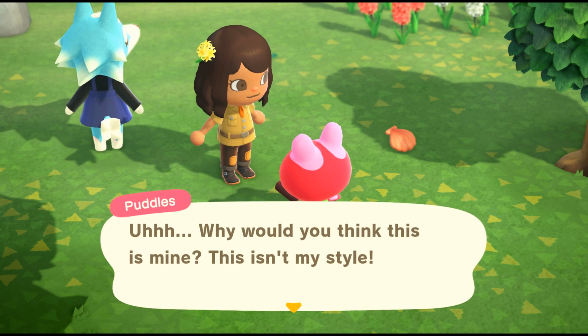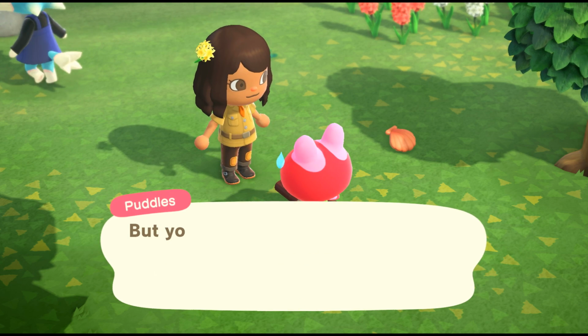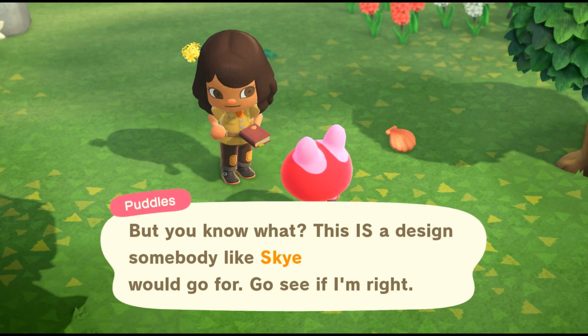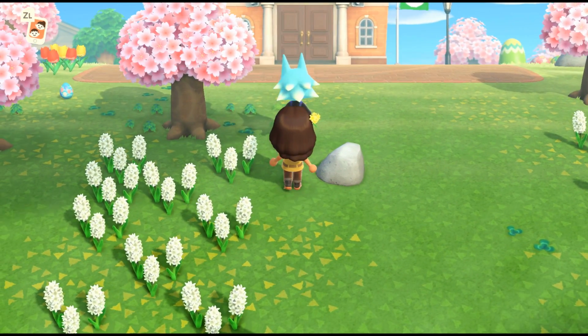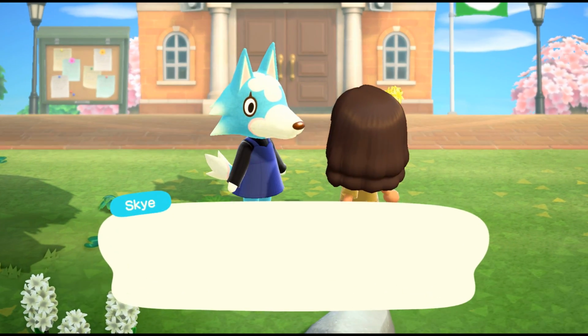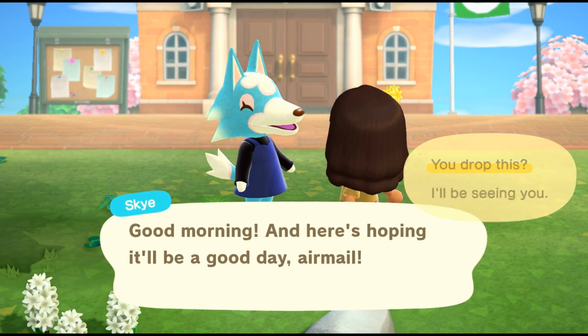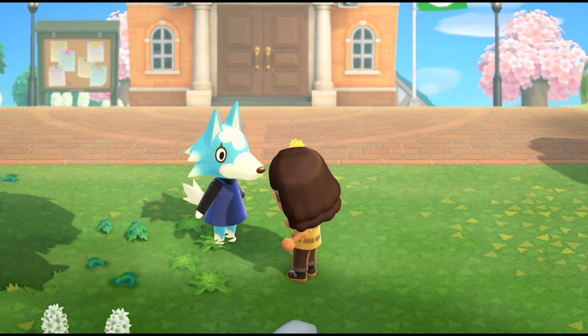Why would you think this is mine? This isn't my style. I've worked hard so folks can say I know Puddles's style, and this is not it. But you know what? It is a design that somebody like Skye would go for. Oh my gosh. Now Skye just saw us, like, I knew that was Skye's. Going through her journal. Good morning, and here's hoping it'll be a good day, Airmail. How'd you know I lost something? Well, a little froggy told me.